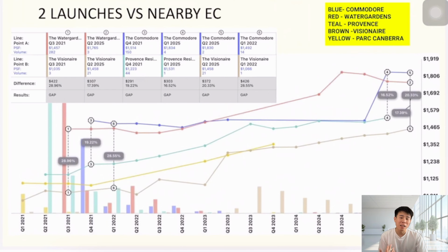Like, for example, are they profiting more than the resale ECs there? Or are the nearby ECs actually profiting higher than these two developments? So we don't want to leave those out, because in the end, if you are a viewer on this channel, very likely you're looking at numbers. And for me, I would also like to explore whether the nearby ECs, if you buy in the resale market, will be more profitable than the new launches?